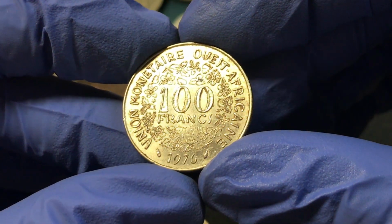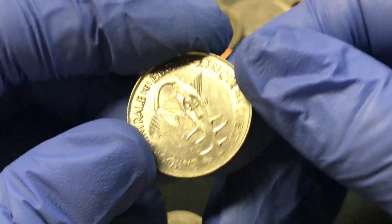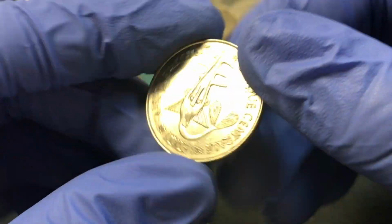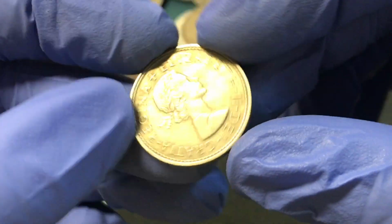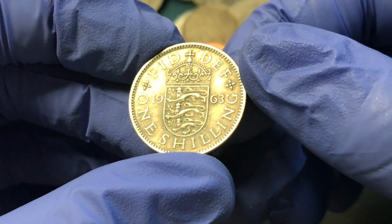And then after that, we've got 1976, 100 francs from the West African Monetary Union. I think a lot of the countries and states come together and form their own currency, like a basket currency. I'm not sure if it's linked to anything or if they just do the policies economically together. And we've got 1963 1 shilling here.